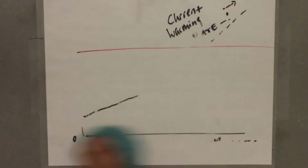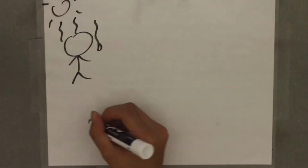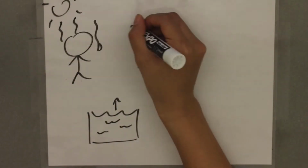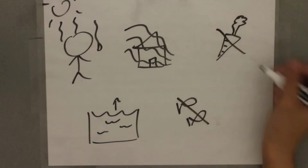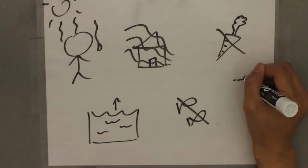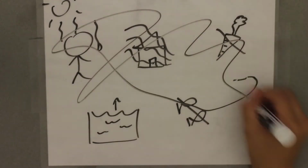If we don't meet this goal, we'll see irreversible effects of climate change like more severe heat waves, sea level rise, flooding, species loss, food shortages, and among many other things. So it's a big problem.